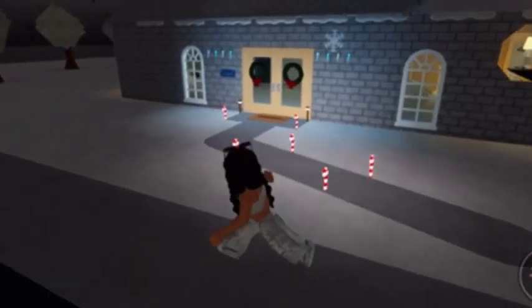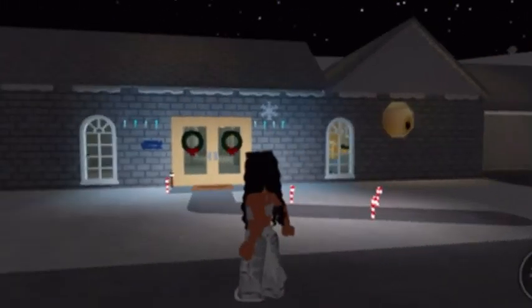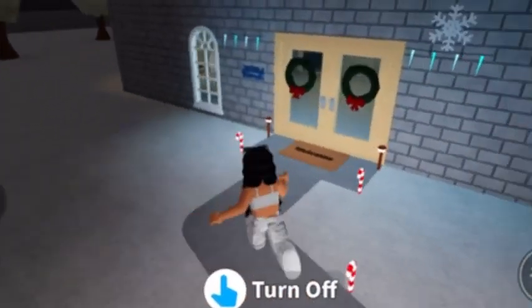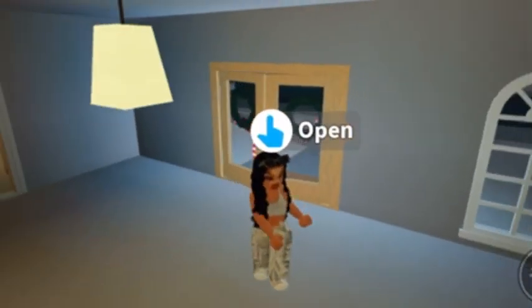Giving y'all a house tour of my Bloxburg house. I know it don't look like much, but we're gonna make something like this. And I didn't even get to finish doing all the stuff that I did, but we're gonna make something out of it. So I'm gonna close the door.